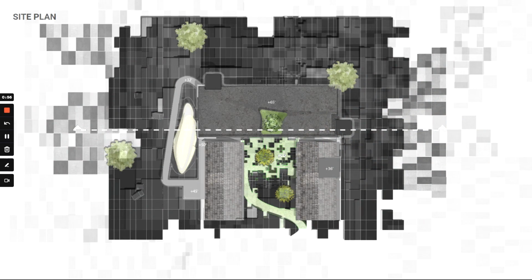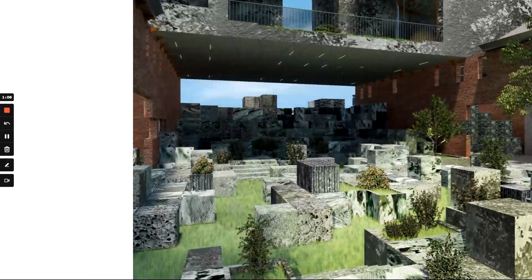The site plan advocates for the monolithic aesthetic that the architecture adapts and as it sits on the blocky and pixelated landscape built out of carbon concrete blocks. This is what we call the carbon plaza.